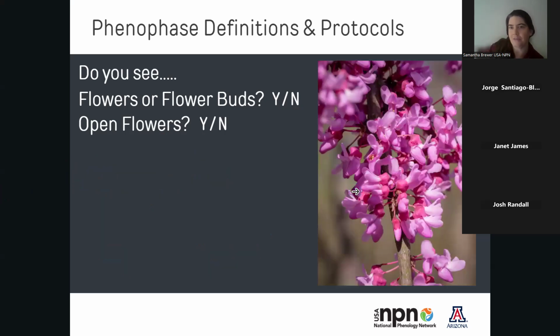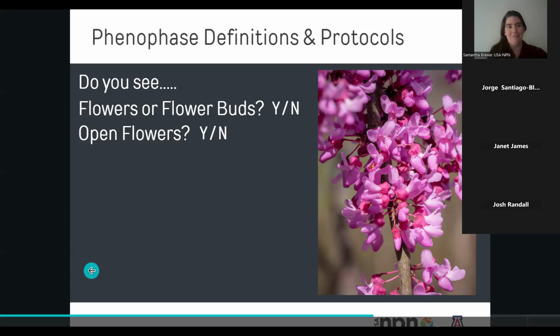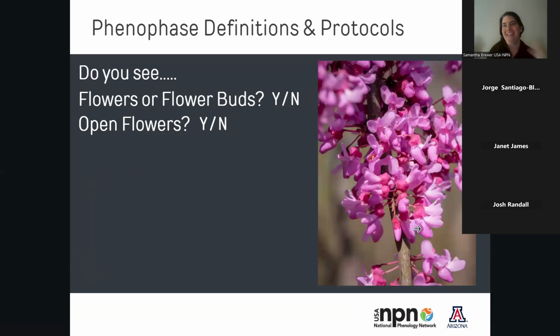So then you go back next week, and your redbud looks like this. And so you can have multiple phenophases happening at the same time. So in the chat, do you see flowers or flower buds present on this plant? Yes. Excellent. And in the last one, we had no open flowers. And now we have yes, open flowers.